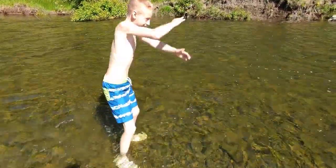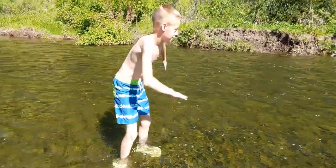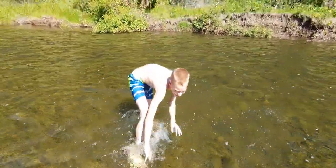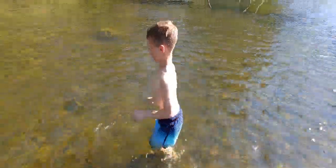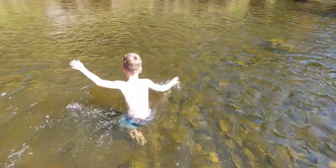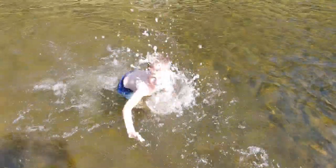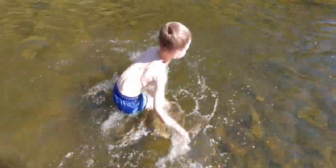That's as fast as you're going. Come on already. Cold! Oh, go, Eli, go! Go! All the way in! Go all the way in! Yeah! Good job, Eli, buddy! He's swimming! He did it! Slipping! He's slipping!